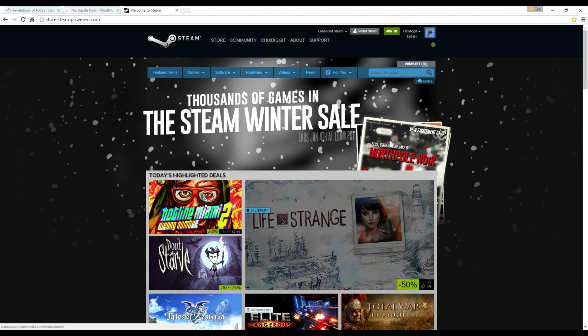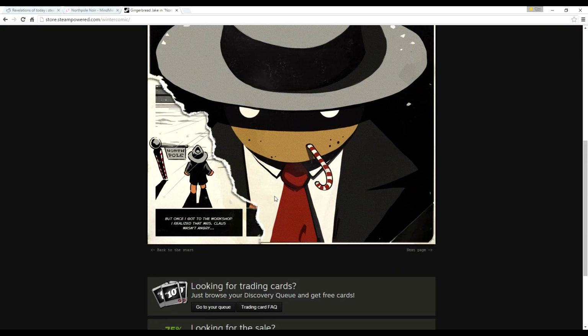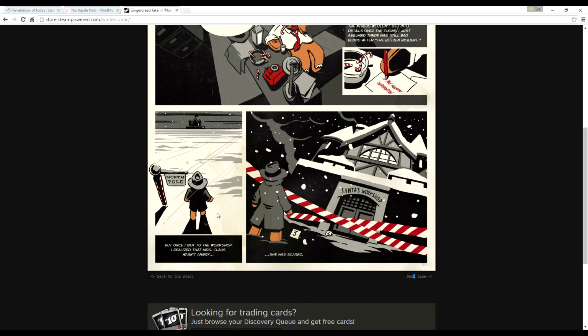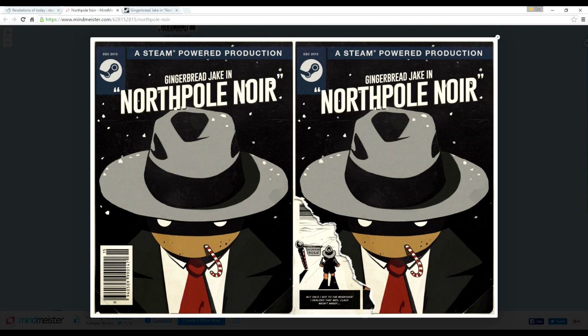Now, if we go and look at the North Pole comic right here, and we go to the first page, it looks like so. If you notice in the bottom left-hand corner, it currently has a piece ripped out. If we look at the next page, you can see the page, the very first page, I guess, ripped out. Back to the start, you can see it's right there. Now, it didn't always look like this. It actually had that piece there at the beginning of the sale. Here's a side-by-side comparison. As you can see, at one point, the barcode was ripped out.